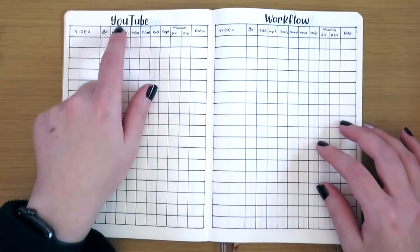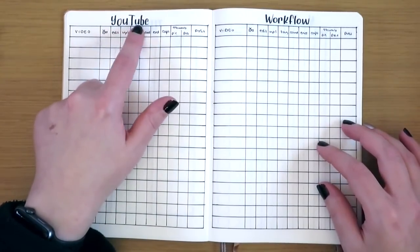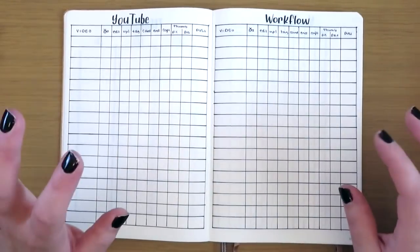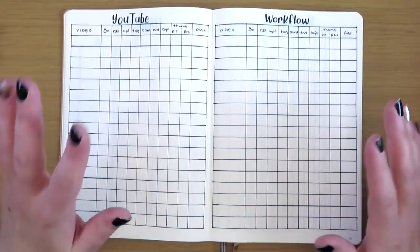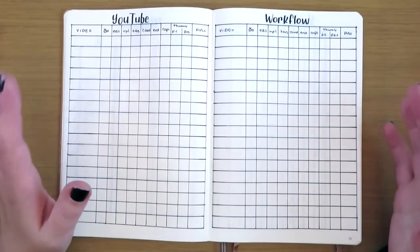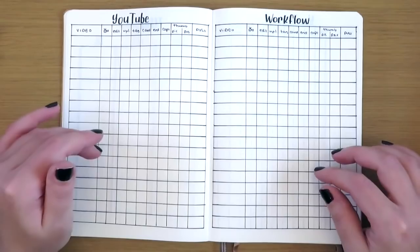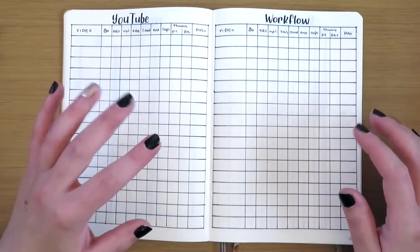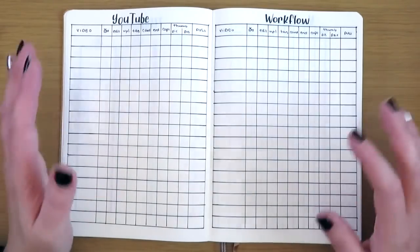So even this, I was like, what did I even do here? Why is that so weird? Anyway, so this is my YouTube workflow. I love this. I use it for every single video I do. It just keeps me on track. Honestly, I could probably do without it, but it lets me see the progress that I'm making. And if I don't do all of the steps on one day, I know where I left off. So I do keep doing it.